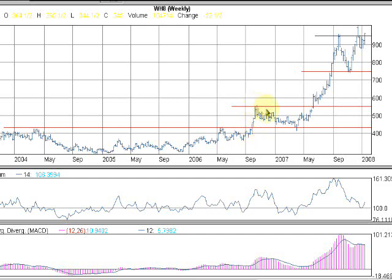Goes up for a while and comes back down. Can't keep going up, so it falls back down. Makes a support line right here. Here's another resistance line. If you're going to be a trader, you have to learn about support and resistance lines.